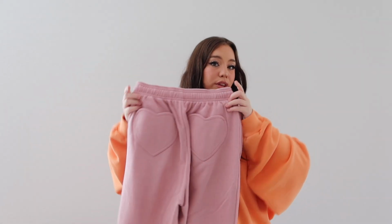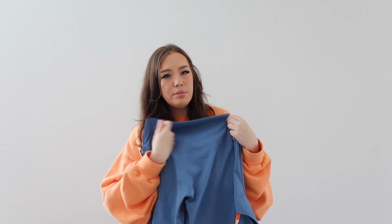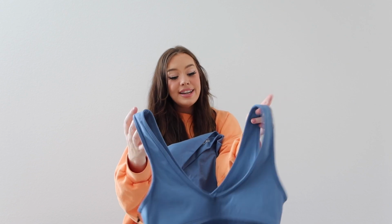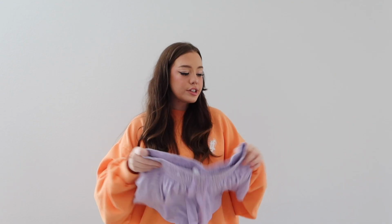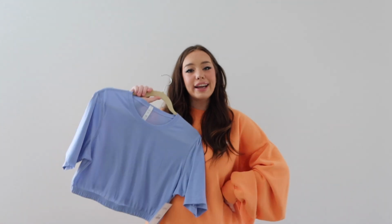Little pink sweats with the little heart pockets. This set from Set Active. I could keep the leggings, but the bra doesn't fit because of, you know, similar reasons as why I'm getting rid of a lot of these things. My tatas are too large. This flowy short. This cinched crop top. Honestly, it's really adorable, but I feel like I'm too curvy, so it doesn't really accentuate my curves. It just makes me look frumpy.